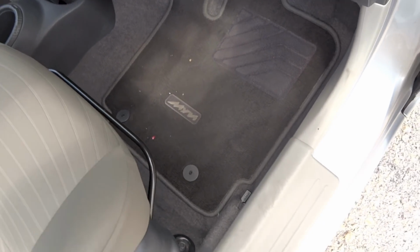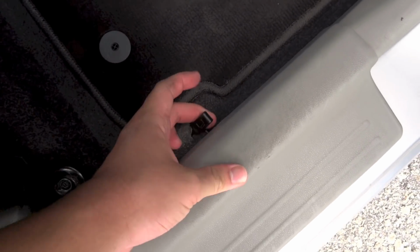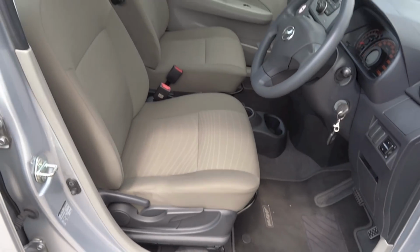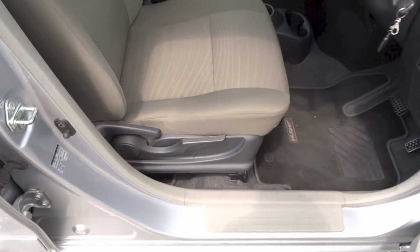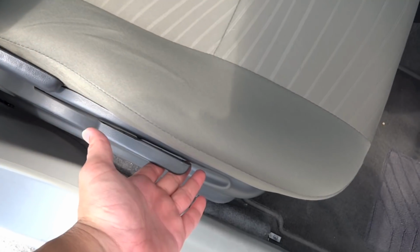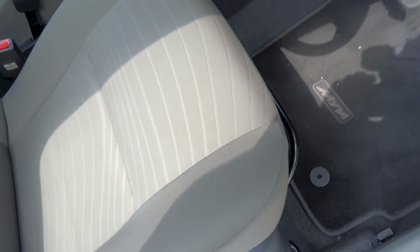Myvi floor mats. Pull this lever to release the fuel flap, and the driver's seat in this Myvi Standard G does get full manual adjustments. This lever adjusts the seat back, this lever adjusts the seat height, and this bar down here adjusts the seat position.